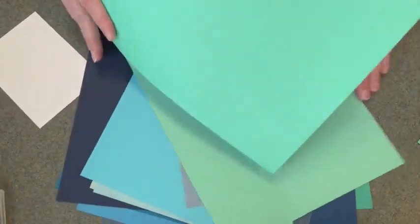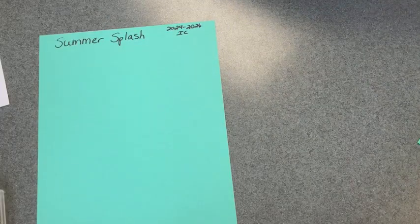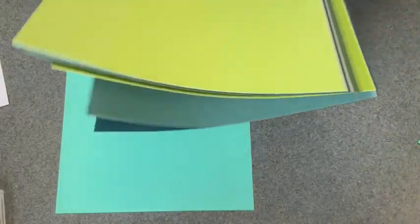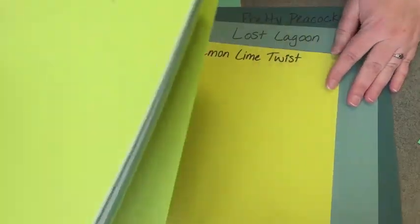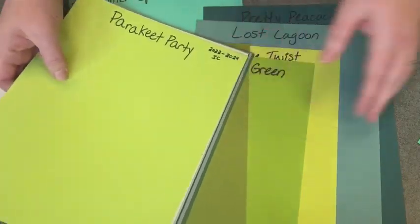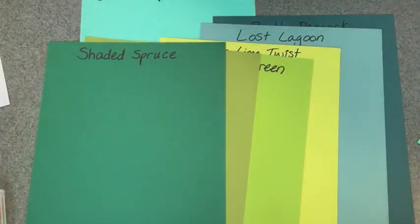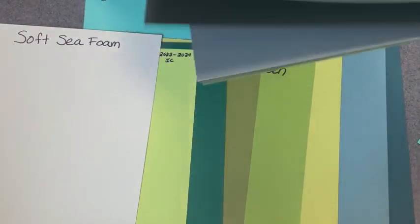And then if I remove the blues, and we're going to put the greens here now, because Summer Splash can go kind of both ways. So we have Pretty Peacock, Lost Lagoon, Lemon Lime Twist, Granny Apple Green, Old Olive. Actually, I'm going to do the same thing I just did for the blues. We're going to lay them out this way. Shaded Spruce, Parakeet Party, Soft Seafoam, Mint Macaron, Evening Evergreen, Soft Succulent.